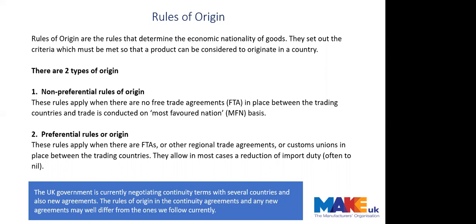I'll talk about the non-preferential rules in the slides to follow. Preferential rules, and this is something that's really gained momentum at the moment, is where there are free trade agreements in place between customs union or trading countries. The non-preferential rules of origin don't bestow any particular individual reduction or nil rates of duty, whereas the preferential rates do.